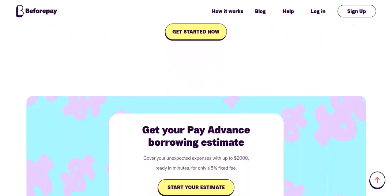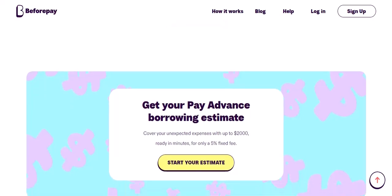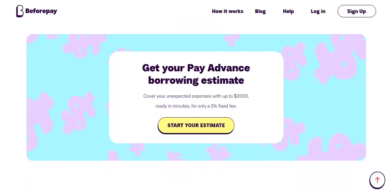Important note, always double-check with Beforepay's supported payment methods. Their policies can change, so it's best to confirm before making a purchase. You can usually find this information on their website or within their app.